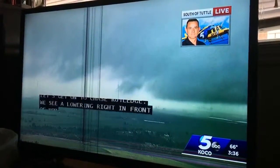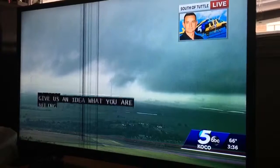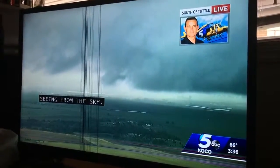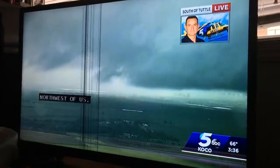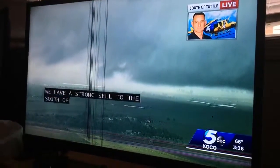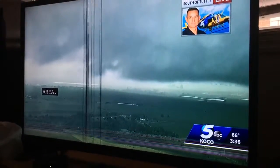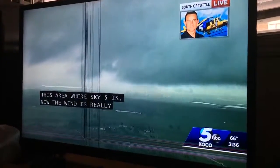Yeah, that's right, Damon. This is straight to the northwest of us and not too far from us. We do have a really strong cell to the south of us that's bringing some heavy rain into this area. We are experiencing some pretty strong south winds coming into this area right where Sky 5 is, and now the winds are really calm, but you can see the lowering that we've been experiencing right here, and this has been getting lower and lower since we've been here. We've been here for about 15 minutes since you picked up our shot.